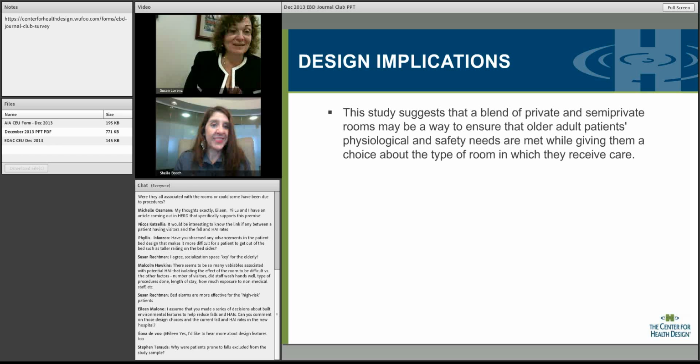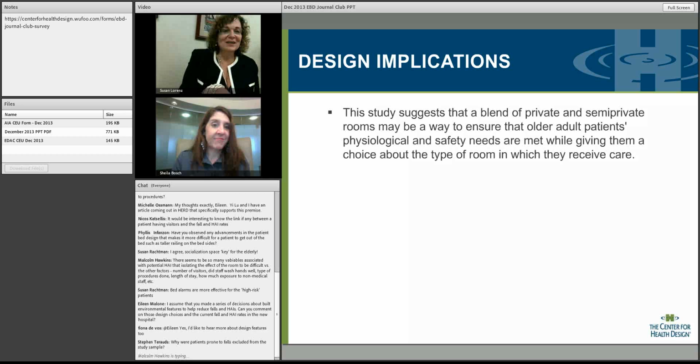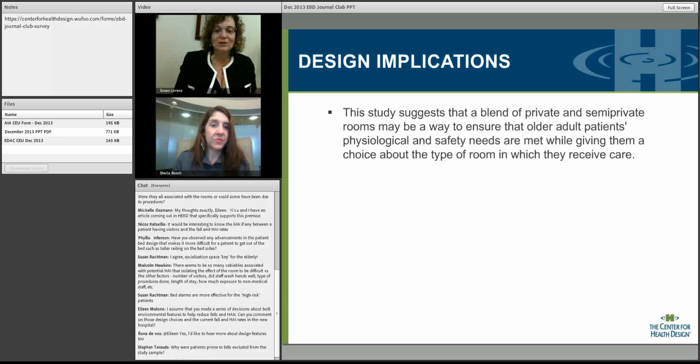I had never completed a project like this, so the question was how to make it as simple as possible but still get results from it. So we tried to control the variables, and those patients that were really prone to falls, we felt if we included all of them, we might end up with this fall and skew it in the other direction.